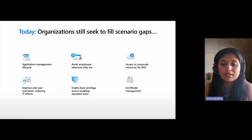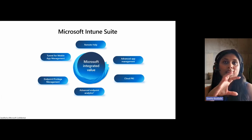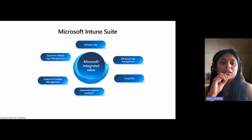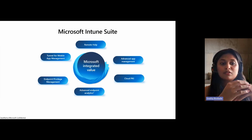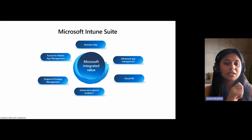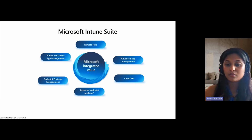So for all of these gaps that I have just mentioned, Microsoft introduced the Intune Suite last year, and all these features have been combined into this one suite, where these are all different tools from different areas. For example, remote help is remote. It has nothing to do with the tunnel, right? It has nothing to do with endpoint privilege management, the updates or everything. So we have tried to make sure that these basic things that you need for an end user to work are all combined in Intune Suite.